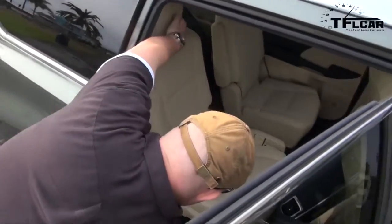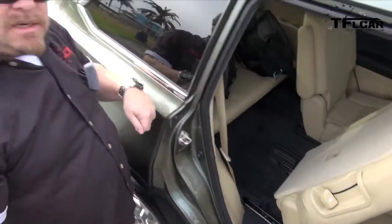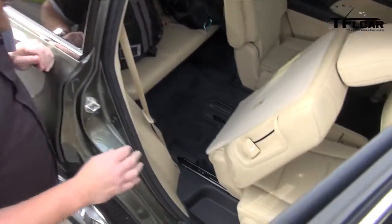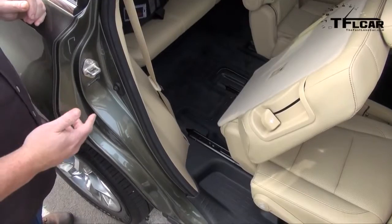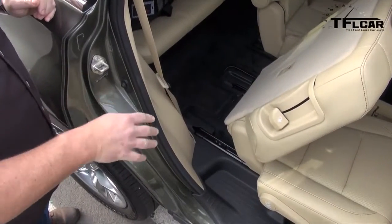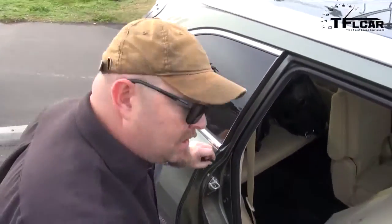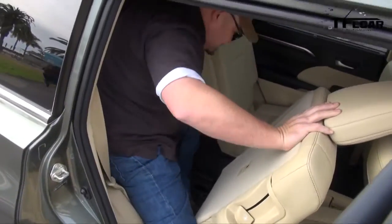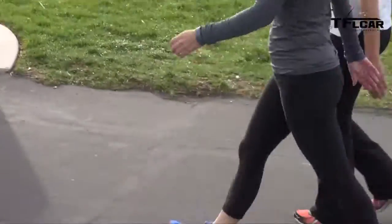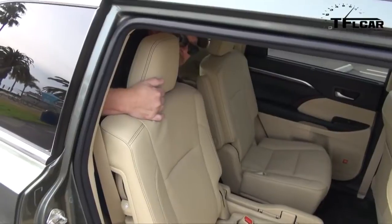Observe, very easy to move these seats forward like that. And there's enough room for an average size adult to get into the way back, and very easy for the kids too. And by the way, on the bench seat on the lower models, you could still do this on both sides. All right, Nathan, get back there. Let's see how easy it is. I'll tell you right now, it's pretty easy compared to some of the other cars out there. Look at that. Oh, sorry, Nathan. I'm not coming back here again.